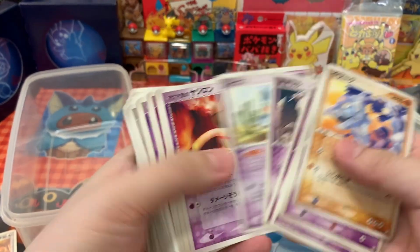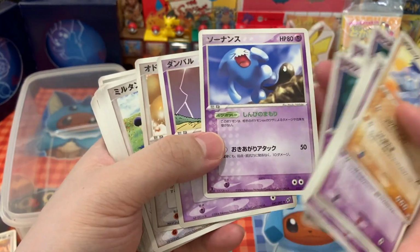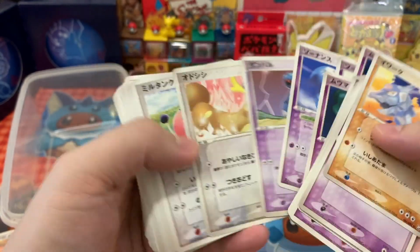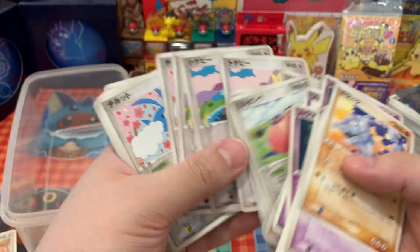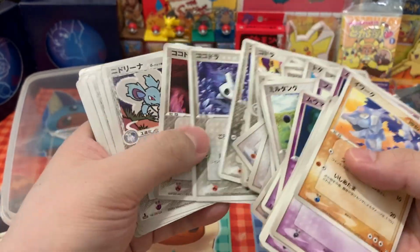I'm not really disheartened at the end of the day. Even in here, there are enough rares, like the star rares in the first edition, for me to make that back anyway. And there's Togepi. You could sell those easily for like $1 a piece, and there's so many good popular Pokemon in this set.